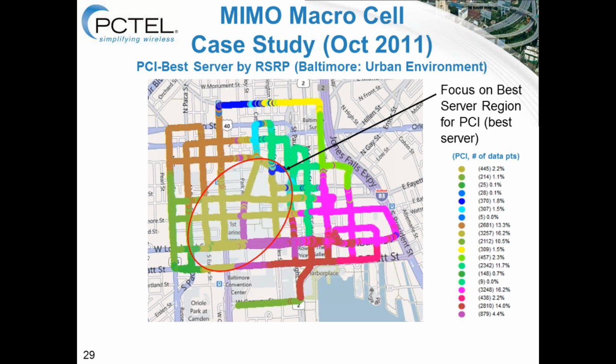So now we're going to move on to a macro cell case, and this we did about 11 months ago. This was done in an outdoor network, again, a macro cell case in downtown Baltimore. So it's a very urban environment with high-rise buildings.